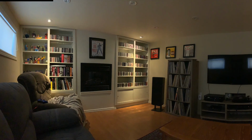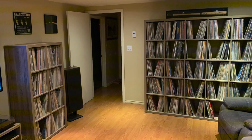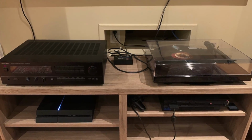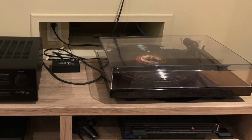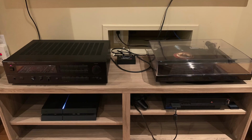He says he now has about 1,800 records and 700 CDs. He says his collection is mostly rock in all of its many forms. His main system is a Project Debut Carbon turntable, a very popular turntable in the YouTube vinyl community. I have one myself. I dig it. And his is equipped with an Ortofon 2M Blue stylus, just as mine is. If anyone has a red Ortofon and they're thinking of the upgrade, it is well worth the extra bucks.